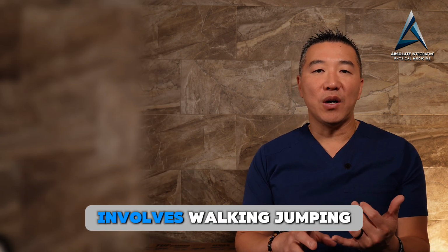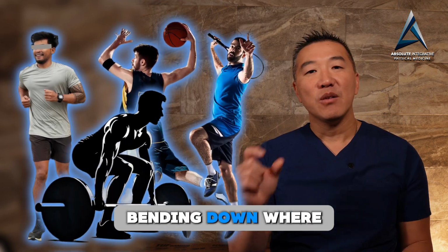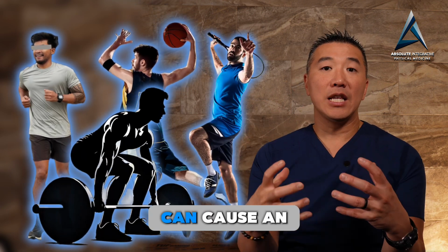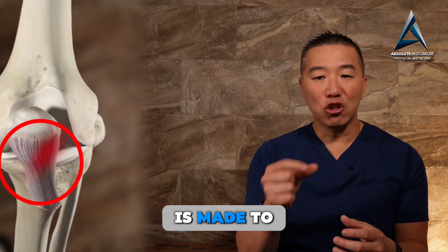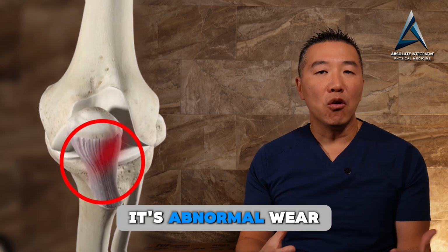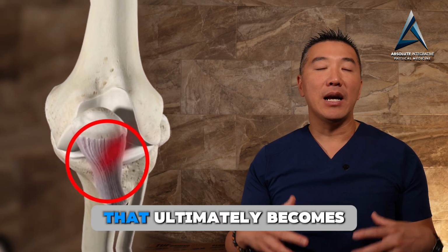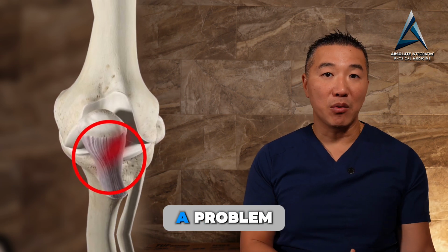Any sports that involve walking, jumping, stopping, bending up, and bending down, where it tracks the patella, can cause an inflammation of the patella. But the patella is made to track back and forth, up and down. It's abnormal wear and tear of the patella that ultimately becomes a problem. So when does the patella become a problem?